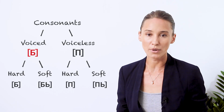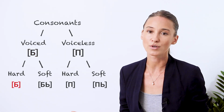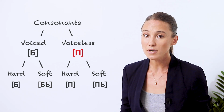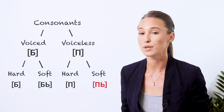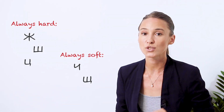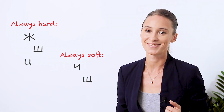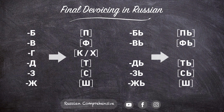For example, b is voiced. In different words, it can sound as a hard b or a soft b. P is voiceless, and it can also be a hard p or a soft p, and so on, with an exception of the consonants that are always hard or always soft in Russian, right? So if there is a soft voiced consonant at the end of a Russian word, it will turn into its soft, voiceless counterpart.